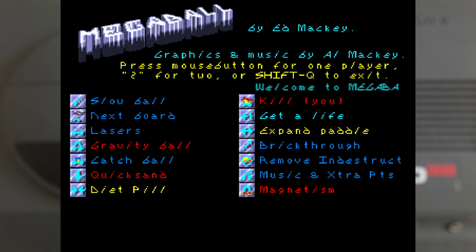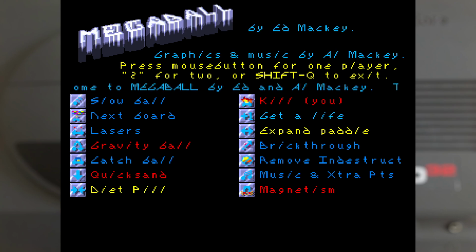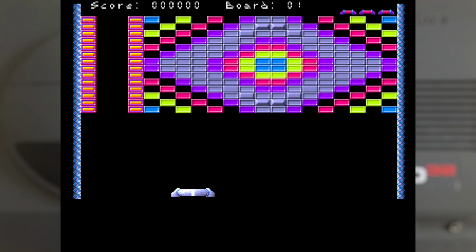So, let's round this out with Mega Ball, which is a Breakout, Arkanoid or Krypton Egg clone, depending on where you're coming from. That has lots of power-ups that isn't actually all that bad really. Everything moves quite quickly and the ball physics seems quite decent. The power-ups are interesting. What more could you want?